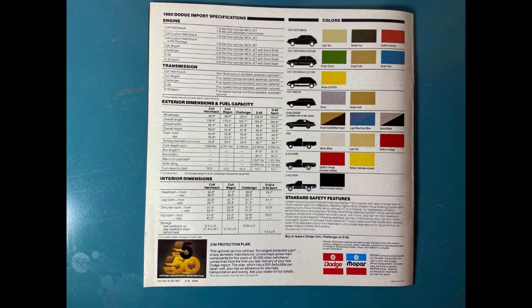The Challenger only comes available in 2 tones, those being bright gold with ballast sand, light blue and dark blue, or silver and black. The D50 comes in warm white, light tan, or Spitfire orange. The D50 Sport comes in Spitfire orange, which includes stripes, or yellow, that also includes stripes. And then again, the D50 Sport comes in black, that also includes stripes.